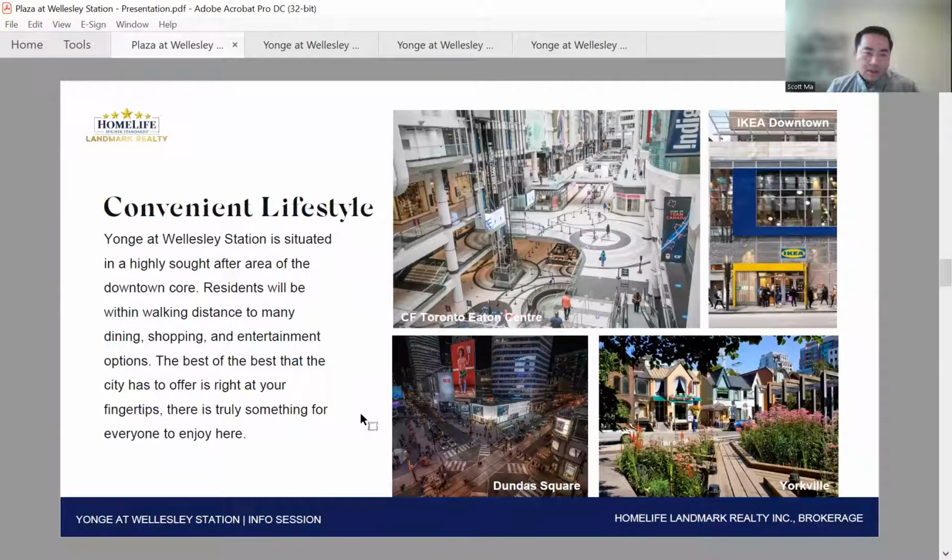So Yonge at Wellesley Station is located right in one of the downtown core areas. Residents will be walking distance to many shopping, dining, and entertainment options. So you've got the Toronto Eaton Center, IKEA downtown, Yonge and Dundas Square, Yorkville, Financial District, the waterfront as well, is probably only a 10-minute transit ride away. So it truly is in the middle.